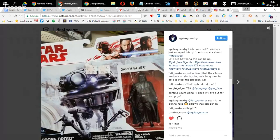Really true. I think these stores here in the US that had leaked them out, these had shown up at a Kmart in Arizona. I think they were denied sale at the register. As happens when things are hard street dated, you can't sell it before September 1st. But we get to see the pictures.